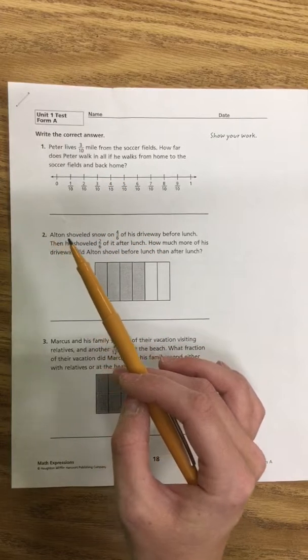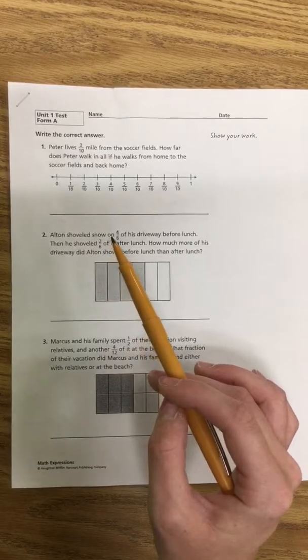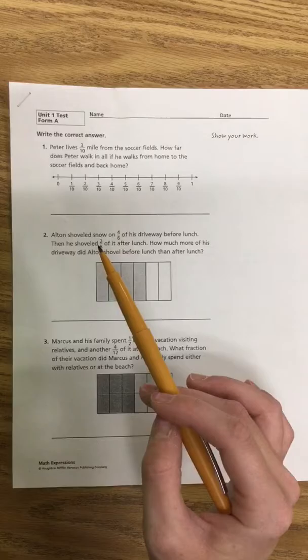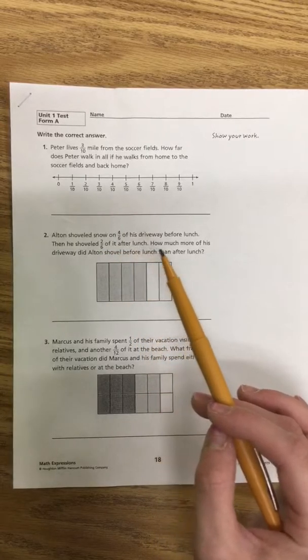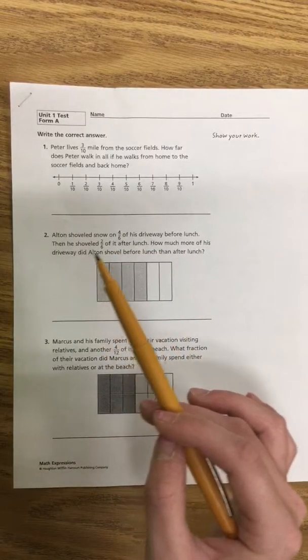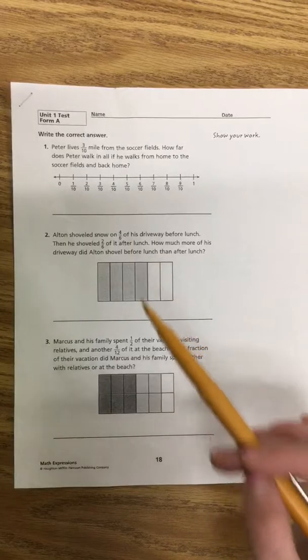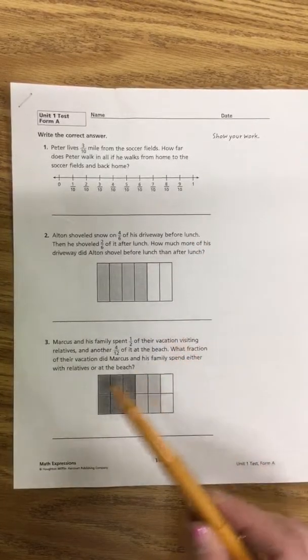2. Alton shoveled snow on 4/6 of his driveway before lunch. Then he shoveled 2/6 of it after lunch. How much more of his driveway did Alton shovel before lunch than after lunch? Use these models to help you solve.